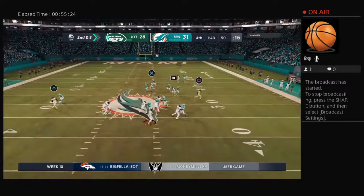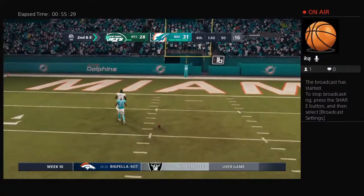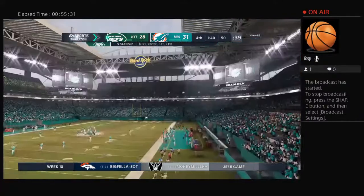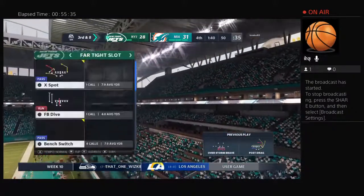From the 50, it's Darnold. He's going to let it fly. And he can't corral it. That would have wrapped it up if he'd been able to hold on. Instead, it brings up third down.